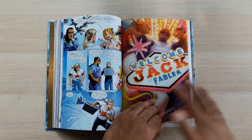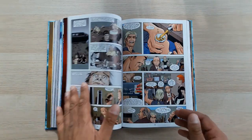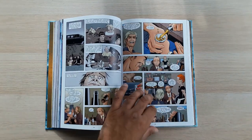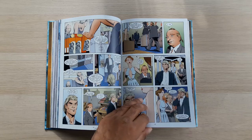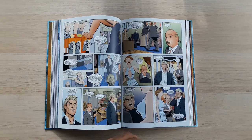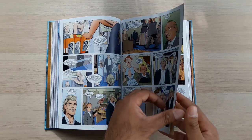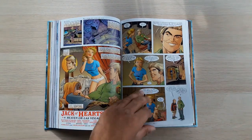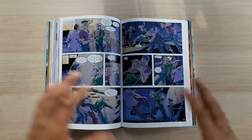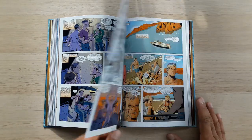It then goes to this, Welcome to Jack of Fables, and it then goes back into Jack being in Vegas. And again, it's him just philandering, being irresponsible, being drunk, having no idea what he's doing. It's not like, oh, he's drunk and wasted and being a bit of a Lothario, but actually he's an awesome sword fighter, or he's this or that. No, he's useless at literally everything, and he's a bit of a coward. So there's very little to like about him. That said, the story itself is really good and really well put together.